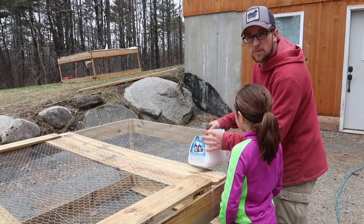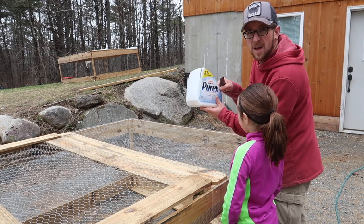All right, don't tell mom, but we stole her laundry detergent bottle to make some hinges.